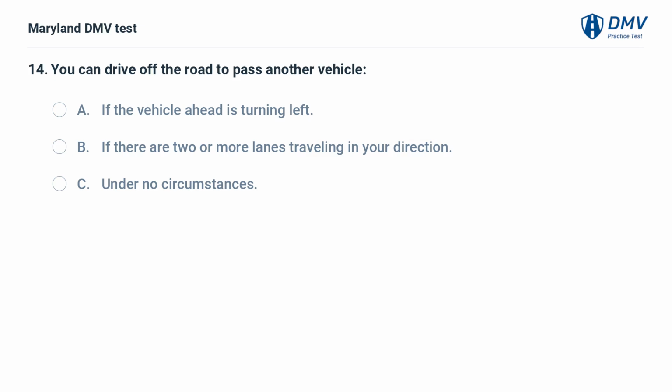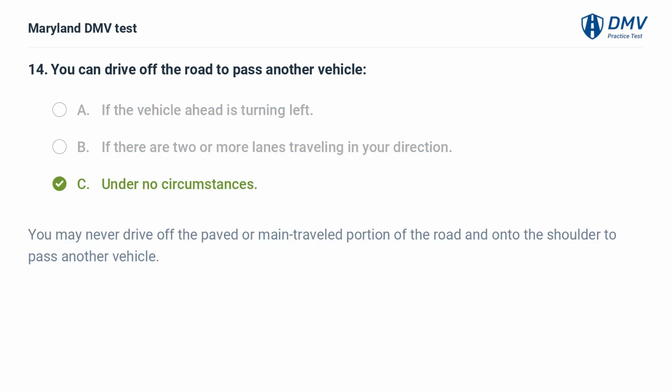You can drive off the road to pass another vehicle. A. If the vehicle ahead is turning left. B. If there are two or more lanes traveling in your direction. C. Under no circumstances. You may never drive off the paved or main traveled portion of the road and onto the shoulder to pass another vehicle.